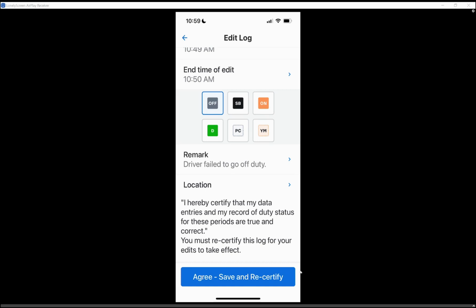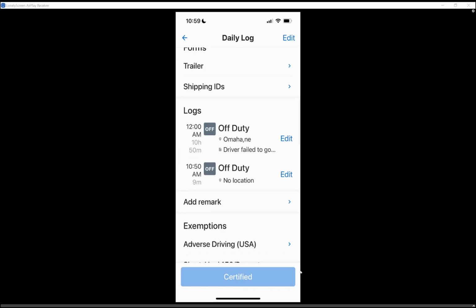A lot of times I think drivers call into dispatch. They say, hey, I got a problem here. Dispatcher fixes the log, but the driver never went back and certified those changes and accepted them. And they're still running around out there in violation. So it's very important that you know that the change does not take effect until you've hit this certified button.